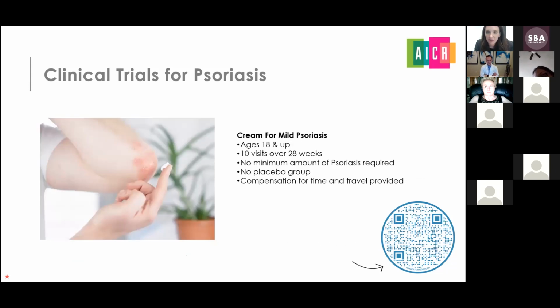So this next one that we have is for someone who has mild psoriasis. Again, these are ones that we're doing at both of our sites. And this is treatment with a cream that is already FDA approved for the treatment of psoriasis. But we're looking at using it for mild psoriasis. So mild psoriasis means a smaller amount in the skin or thinner plaques. And again, this has no placebo group.